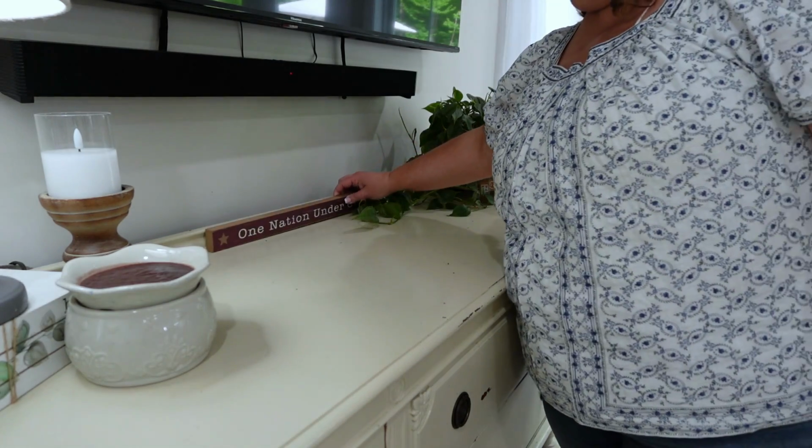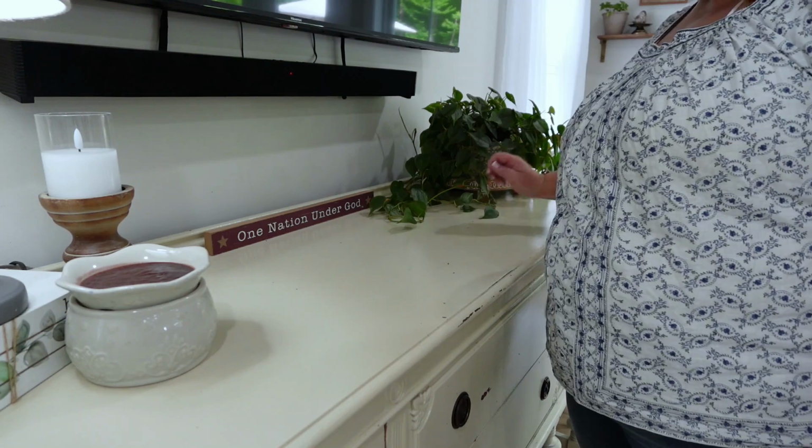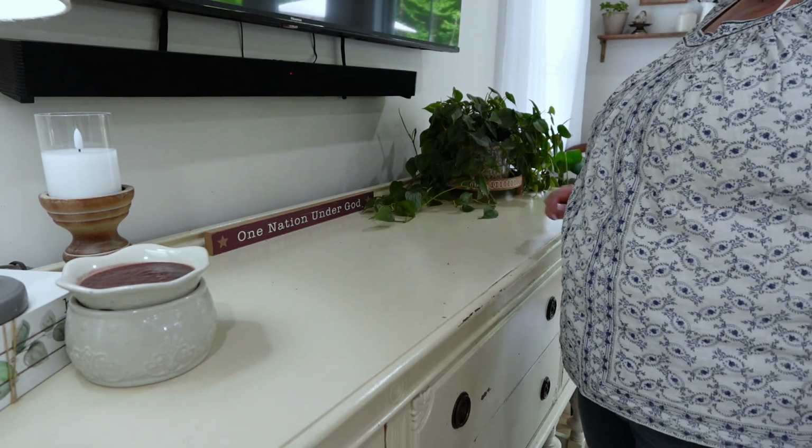I'm also going to add this sweet little sign here that says One Nation Under God to this sideboard here under my TV.